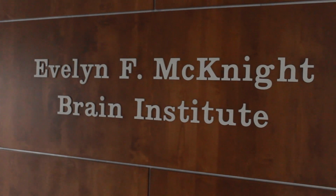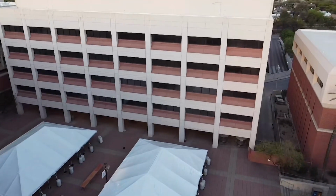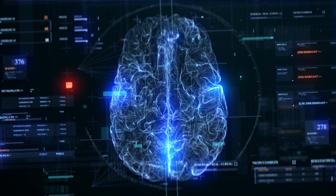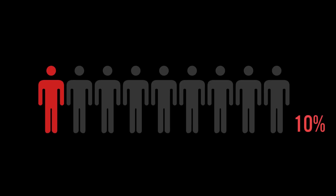This is the Evelyn F. McKnight Brain Institute. Located in the heart of the medical campus of University of Arizona, this institute is responsible for studying brain behavior as well as conducting research on Alzheimer's disease. There are currently 40 million people worldwide suffering from Alzheimer's disease. That's roughly 1 in 9 people over the age of 65.